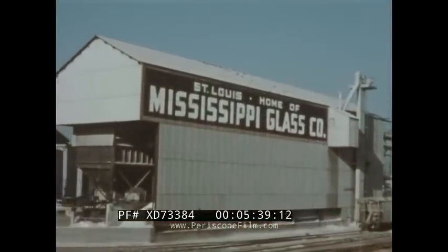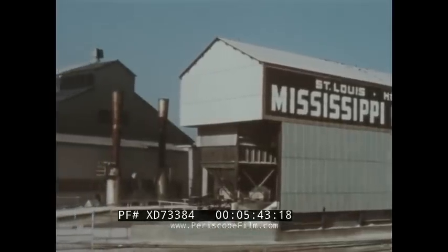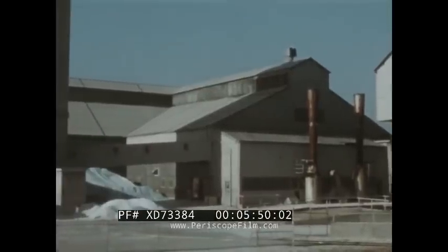Mississippi glass is manufactured in modern factories, such as this one in St. Louis. Other factories are located at Floreffe, Pennsylvania, and Fullerton, California.